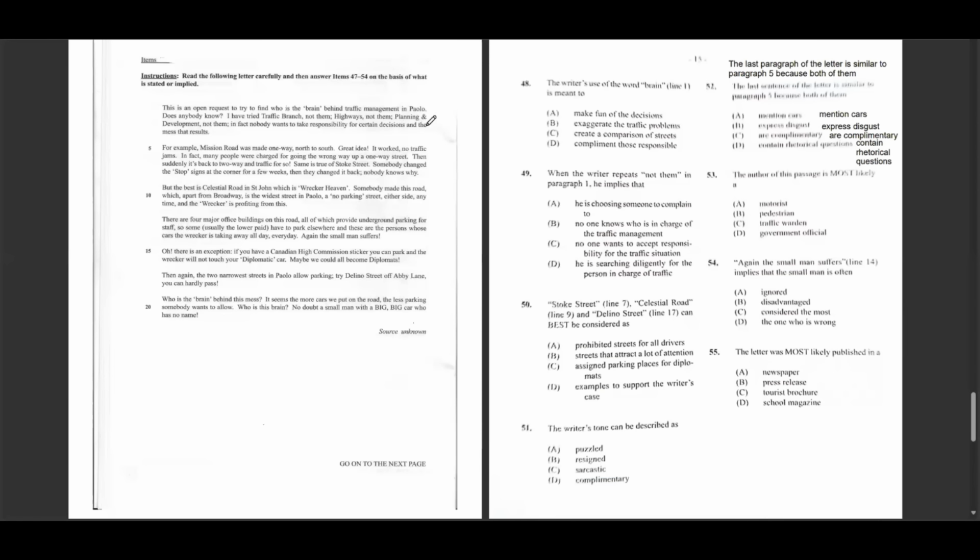All right, so this is our next passage. I know this one here is blurry, so I put in the options there again. So option A is mention cars, option B is express disgust, option C are complimentary, and option D is contain rhetorical question, right? So you read your passage, go through your questions, and then we'll correct.